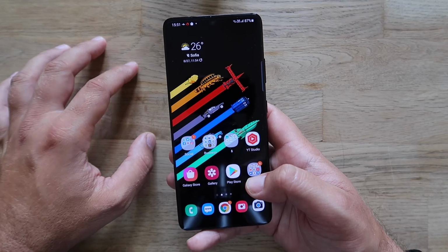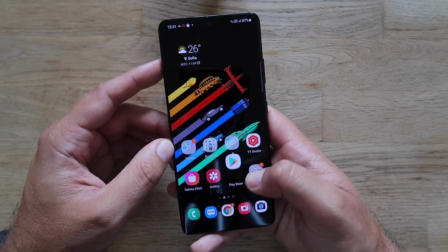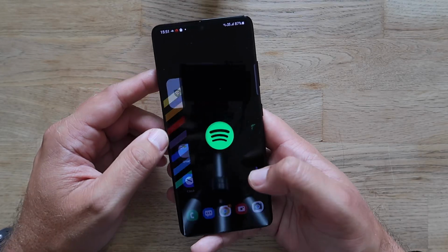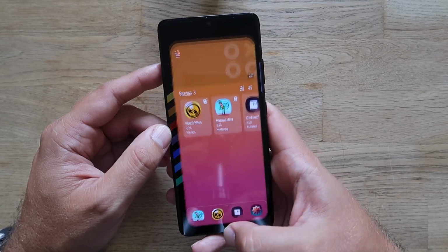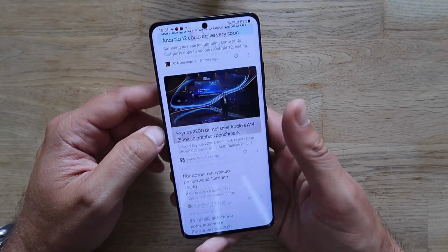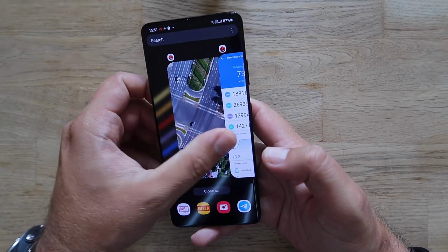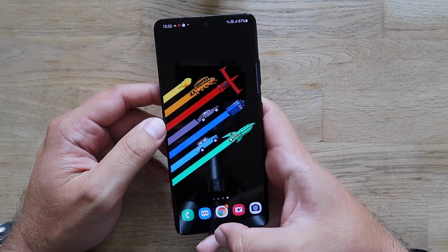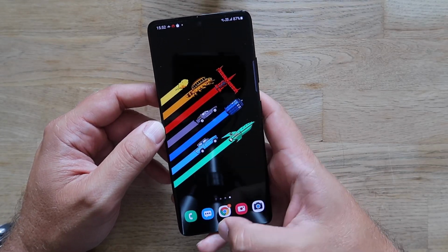Let's do a stability check right now. I'm going to be opening some applications just to see the opening and closing animation. Okay, it's not bad at all. Okay, let's open Spotify. Okay, let's open the game launcher. Okay, let's go very quickly here to the Google feed. Quite okay. I've opened a few more applications. Okay, you can check the list here. Just want to see how the phone will behave. Okay, recent menu. Quite nice, by the way, no significant lags.